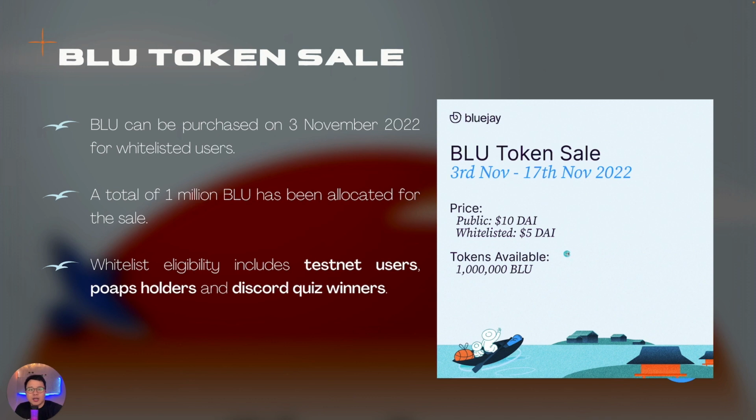So it's not really a big valuation or big MCAP, because $5 DAI at 1 million Blue is only about 5 million. And I think it will be quickly taken up between this period. So I don't think it will reach the public. Yeah, because I do think that they will be able to get quite a bit of traction, hopefully. So I will personally be participating in this as well, because I think the risk reward, like I mentioned throughout the video, it's pretty okay.